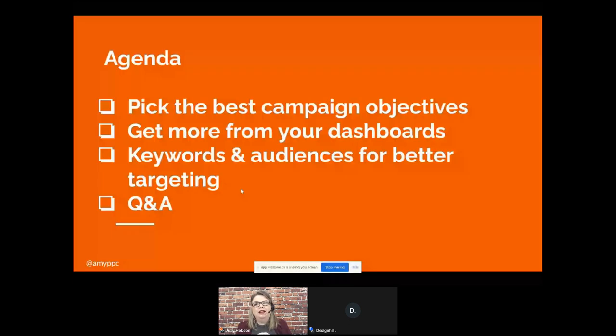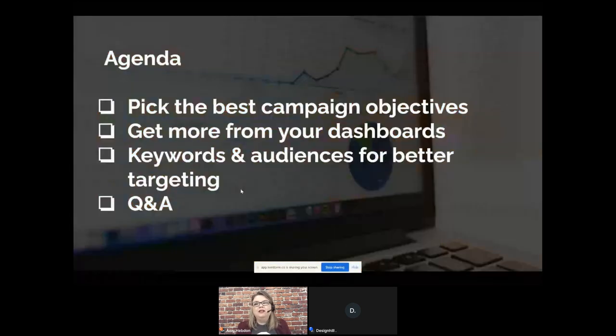So what we're going to be talking about today specifically is how to pick the best campaign objectives, so you really know what you're trying to accomplish, like what success looks like. We're going to look at how to get more from your dashboard, so you actually know whether you're achieving those goals, and then taking things to the next level with keywords and audiences for how you can better target. And then we'll have time at the end for Q&A.